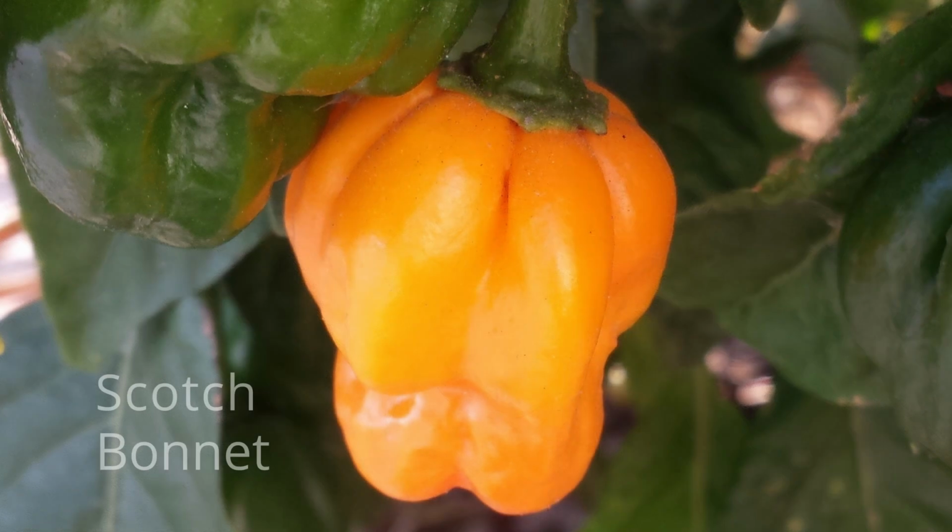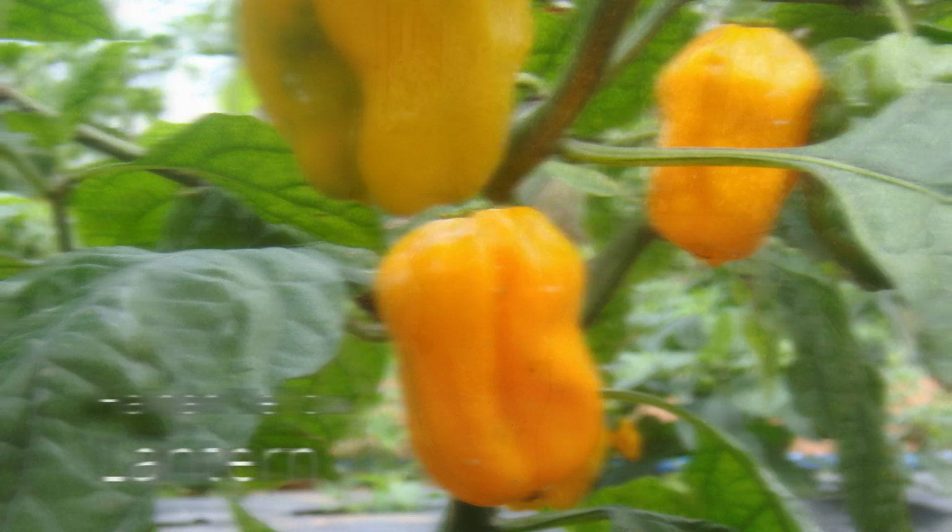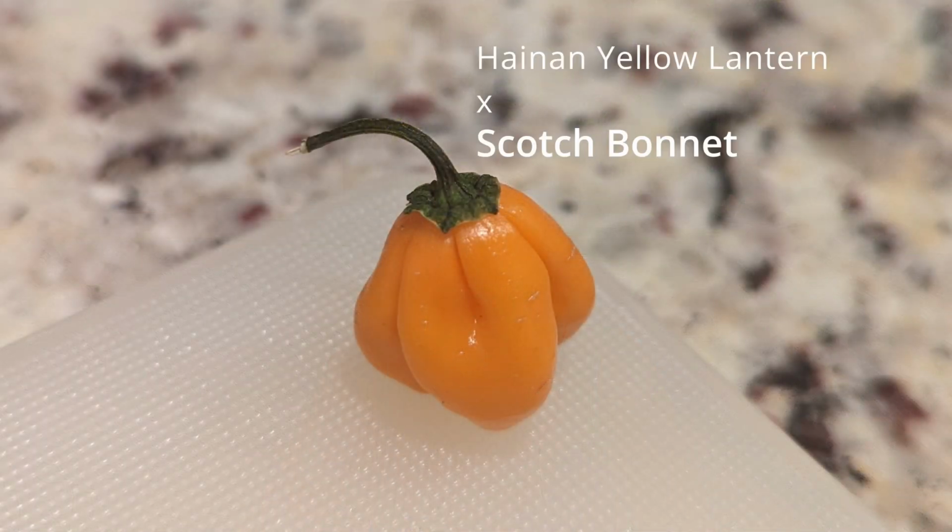It's very similar in shape to the Scotch bonnet. You could show me a picture of this pepper and I would think that maybe it was even a Scotch bonnet, but it also gets a little bit from the Hainan yellow lantern. And I think the orange color is a little lighter than a regular orange Scotch bonnet, which maybe is from the yellowness of the Hainan yellow lantern.